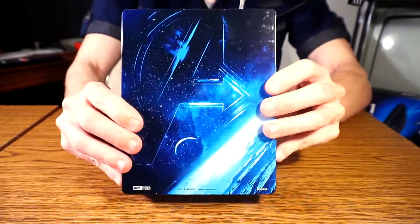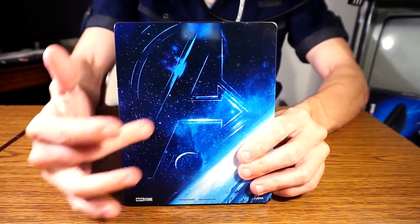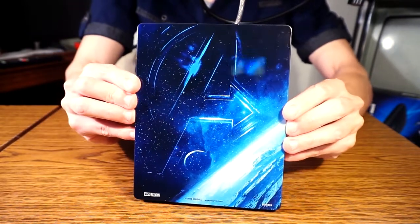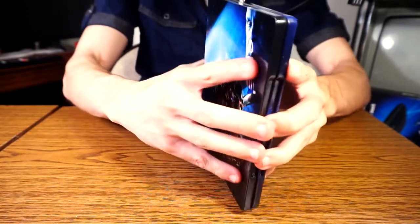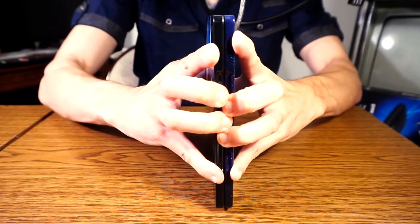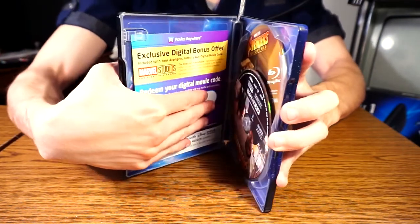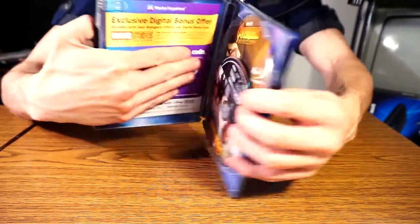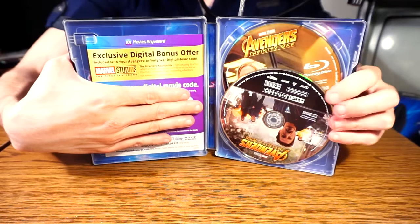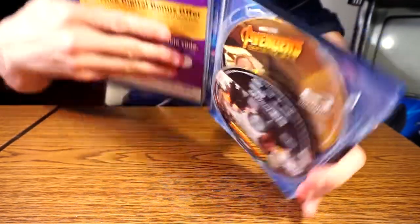And then we move to the back, and that artwork actually continues on through with more of planet Earth, and then spread across the galaxy, you do see the Avengers logo right there. So now let's open it up, and I think I'm gonna have to be a little careful with this because, yep, I was right. I have the code right there for the movie, and then the 2 discs right here housing the Blu-ray and 4K versions of the film.